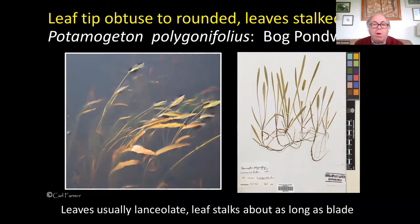So we've got Potamogeton polygonifolius, which has very long stalks, about as long as the blade, or even sometimes a bit longer. You tend to only get these before the plants have reached the surface, and they tend to rot away once there are opaque floating leaves. They tend to be quite narrow and lanceolate. But because people are so used to seeing the bog pondweed with its opaque leaves, often people forget that it also produces these underwater leaves. So that can throw you a bit.